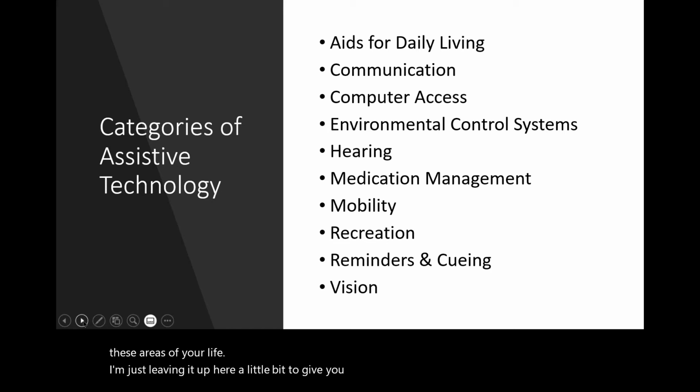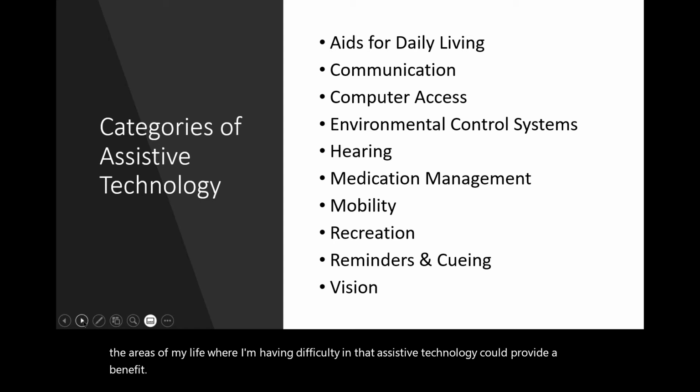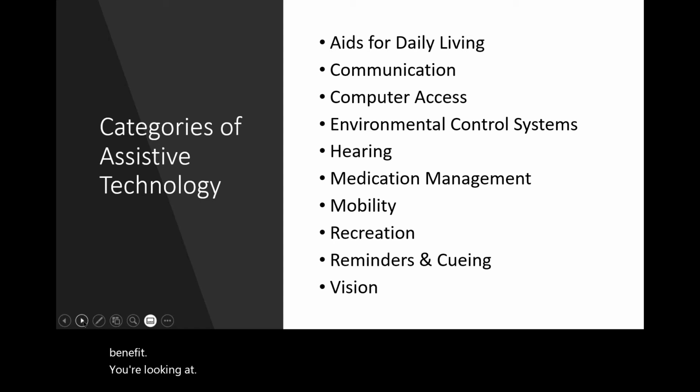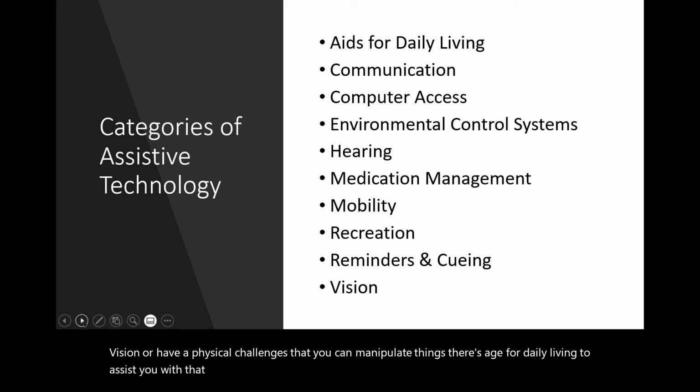It helps people to think about what are the areas of my life where I'm having difficulty that assistive technology could provide a benefit. And as you're looking at this, you can see they're not mutually exclusive categories because obviously someone who has hearing loss, there are aids for daily living that can help with that. Or if you have low vision or have physical challenges that you can't manipulate things, there are aids for daily living to assist you with that. So these are some of the areas that we have available that can be of assistance to you in terms of the assistive technology that is available.